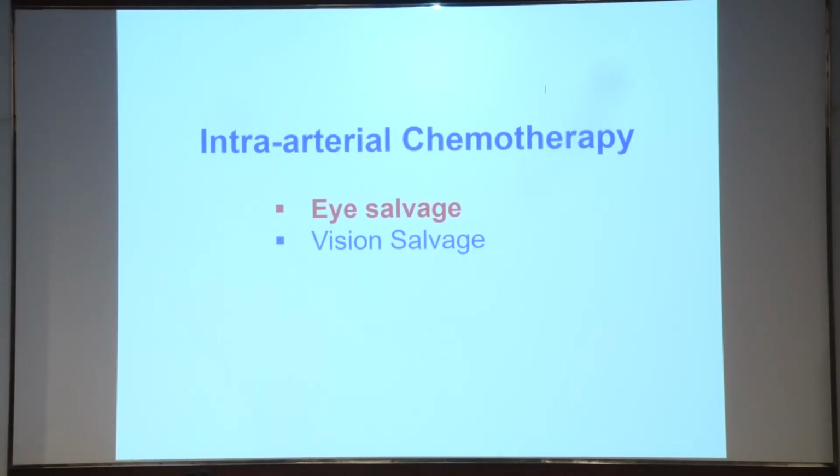So intra-arterial chemotherapy focuses only on eye salvage and vision salvage. So that is the first challenge, all right? In countries like India and less developed countries where we see advanced disease, where there is a high clinical risk of systemic micrometastasis, probably intra-arterial chemotherapy is not a good choice, all right? Systemic intravenous chemotherapy helps in dealing with systemic micrometastasis, whereas this is very focal to the eye, all right? And to a certain extent, vision salvage. So that is the first challenge.